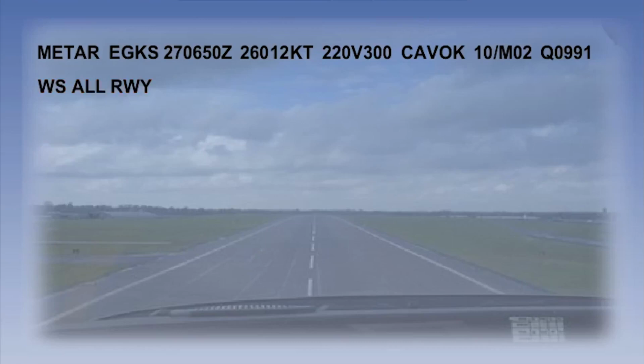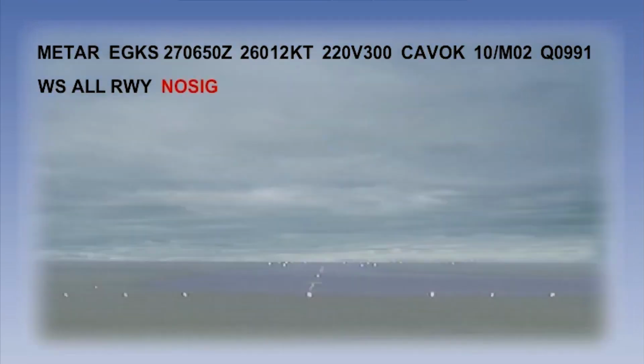A trend forecast is valid for 2 hours after the time of the observation, and is attached to the end of the METAR. It gives the change in conditions expected in relation to the actual weather. However, trends are not routinely produced at every aerodrome issuing METARs. The coding used closely follows the TAF code, and for more information on this, refer to the next lesson on decoding the TAF. One major difference with the trend is that the code NOSIG is used to denote that no significant change is expected in the next 2 hours.